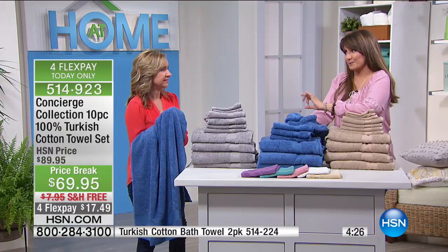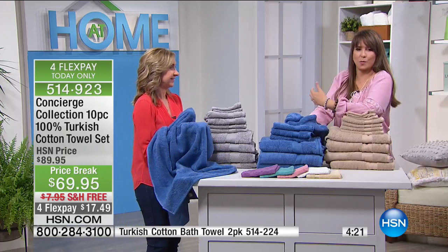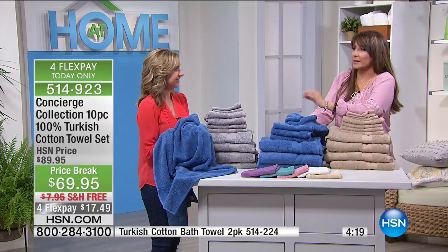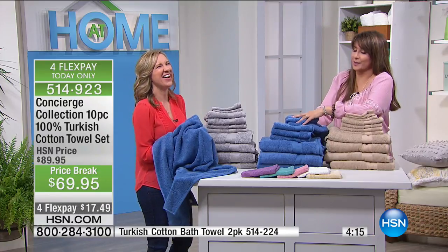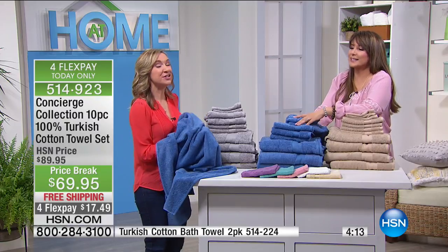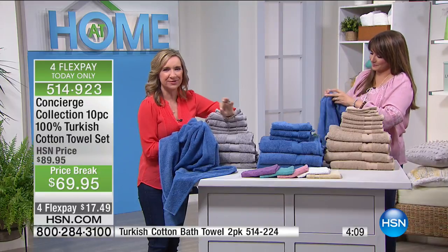I have a beautiful bamboo towel. It's gorgeous, so luxe. You can't use it because it never dries. It's still wet from 3 years ago, I think. That's the other really big thing: when you buy those really heavy towels, you think, oh, these are quality. They're so heavy. And they never dry. These are a nice medium weight.